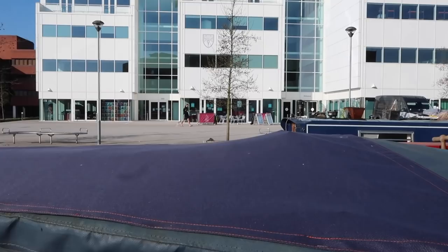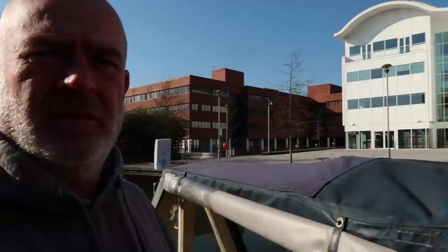Good Monday morning. Here we are, Aylesbury Basin. And I've just spotted the place called Basin Cafe. And it's open. So I'm going to walk around there and get some coffee. So I've got my coffee. It's actually Costa, but it's an independent. They've only been open since September and it's been a bit up and down. So fingers crossed. You come down to Aylesbury Basin, there's a nice cafe over there and they do food as well.